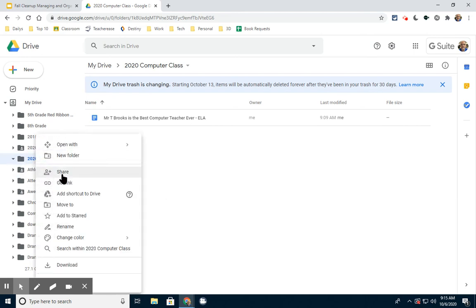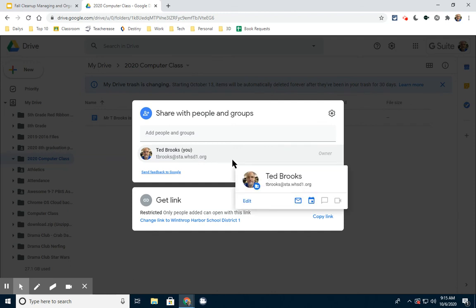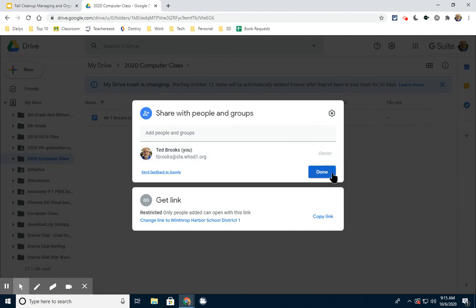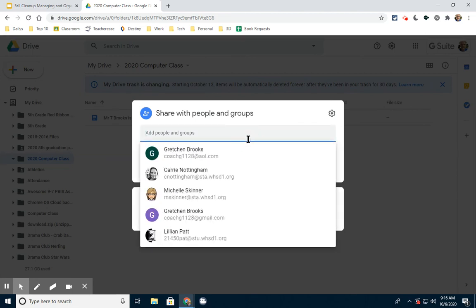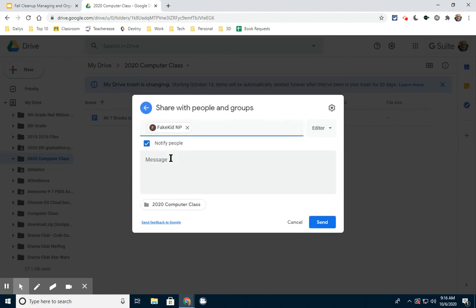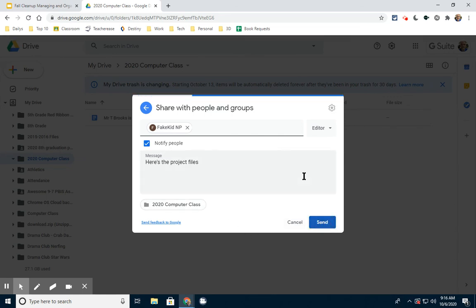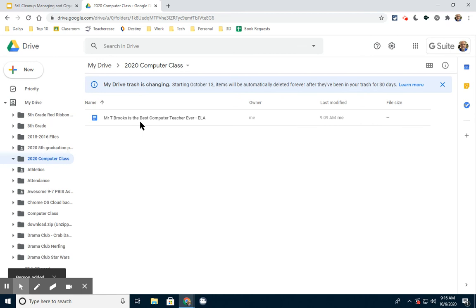So click on that folder, click share, and you're gonna put in tbrooks at stu.whsd1.org, and you're going to share that folder with me, okay? I'll send it to Fake Kid, just so you get an idea, right? Here's my Fake Kid. So I want to send it to Fake Kid, and I can add a message and say, you know, here's the project files. And it keeps them all together in one place. I can tell Fake Kid to be an editor, meaning he can go and do it, or just a viewer if I only want him to see it. But I'm going to leave him as the editor, and I'm going to send that. And so now Fake Kid has access to the files in my 2020 computer class.